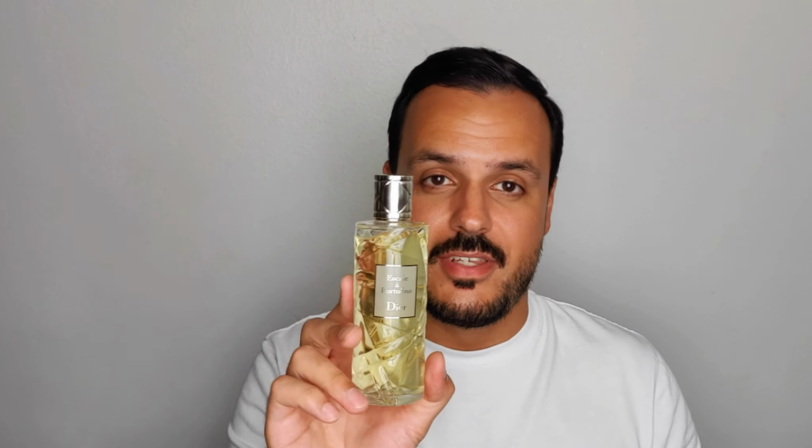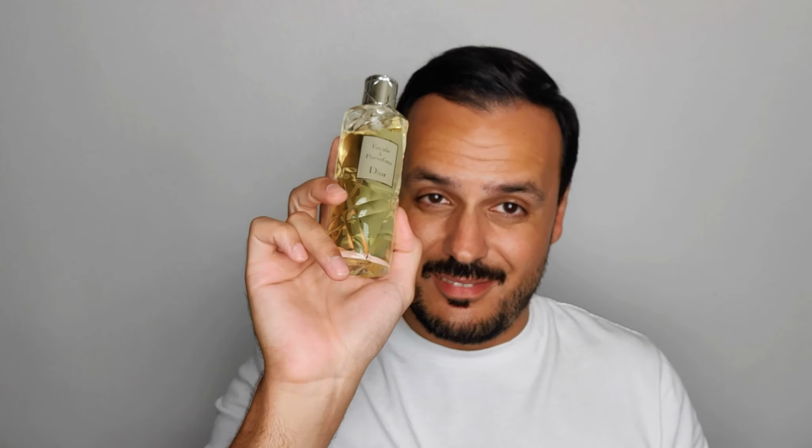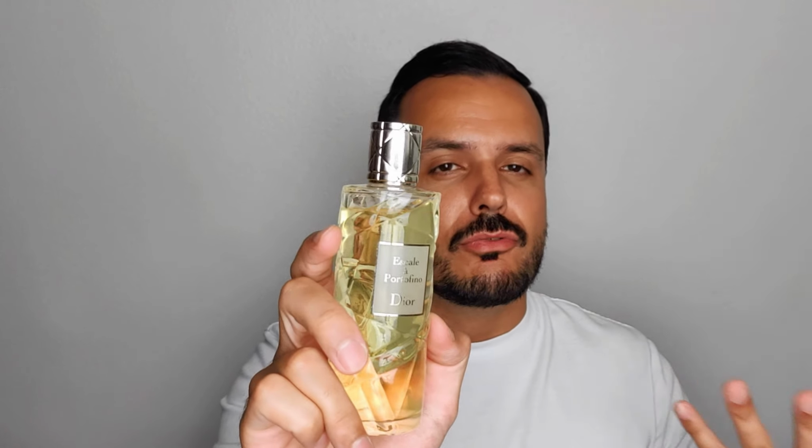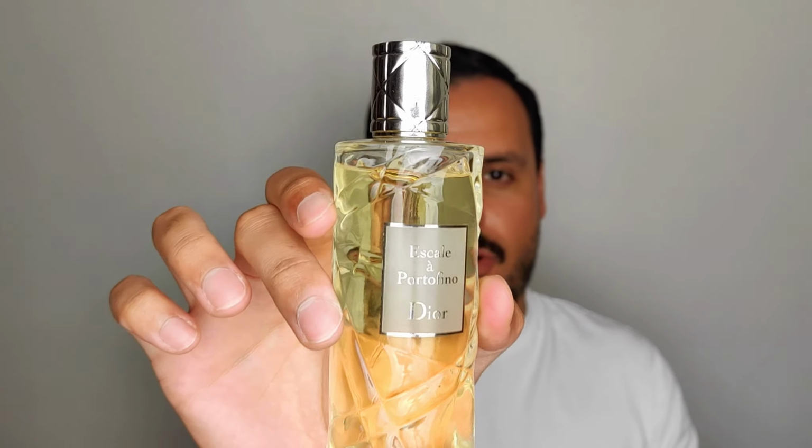I really love this, and I will just overspray this during the summertime because it's that good. And if you love eau de cologne style fragrances, check this one out. Incredibly underrated, but yeah, I really recommend you to try this one. It's Escale a Portofino from Christian Dior from their Cruise collection.